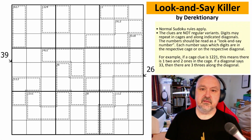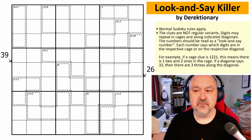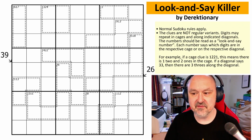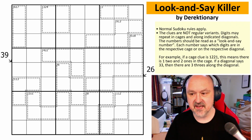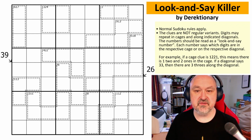Good evening, everyone. This is Brimster, and I'm coming to you with a puzzle of a type I've never done before. This is a puzzle by Derektionary called Look and Say Killer. Really, I'll just get into the puzzle.